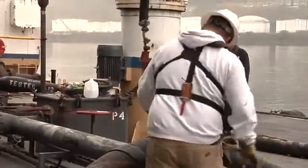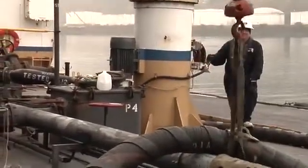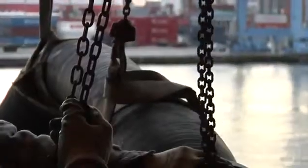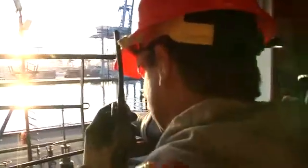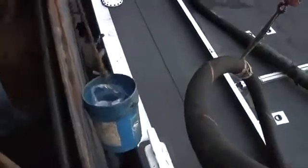Safe bunkering practices require proper procedures, safety awareness, constant attention, and regular training. Safe bunkering practices protect both people and the environment. They require good communication, a well-trained crew, and compliance with local, state, federal, and international laws.